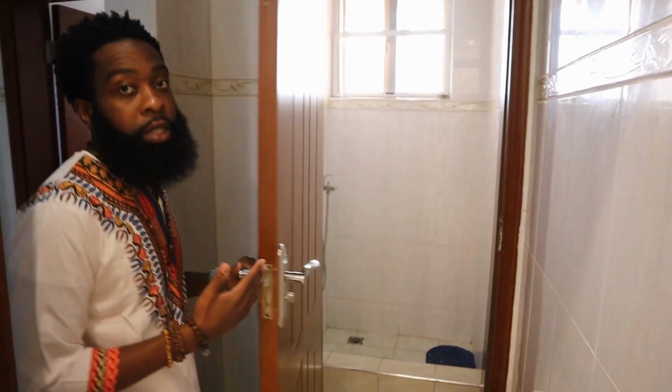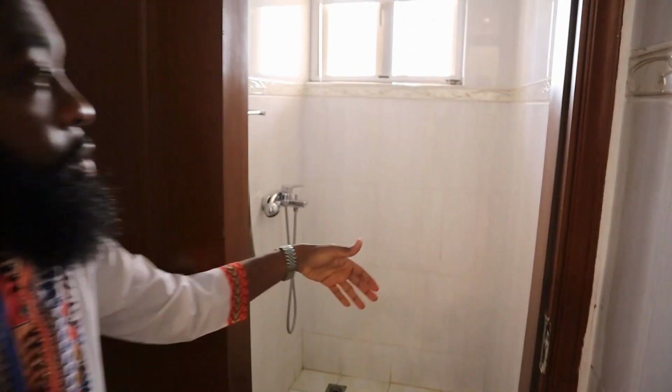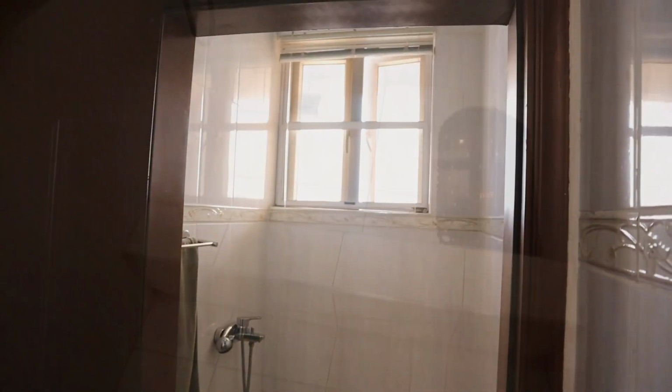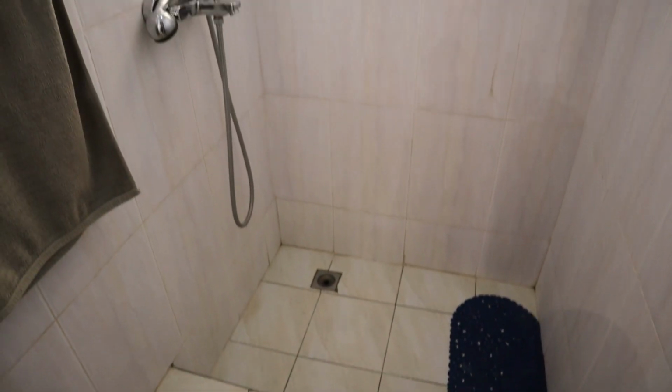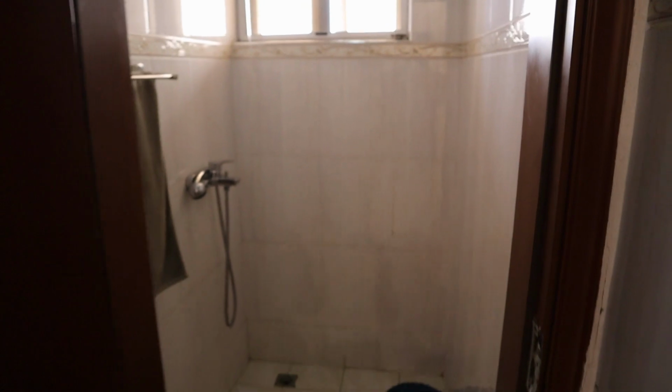First, we'll take a look at the shower. It's a little bit different from what you might see in some other places, right? So the shower here, there's no shower curtain. That's not always the case, but that's the case here. And you can see it's a pretty small space, but everything you need is right here. So the shower, and then of course there's a door with a lock that you can lock as well.